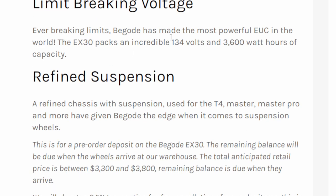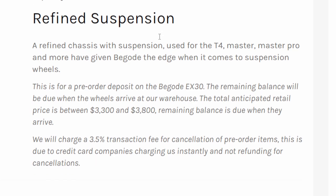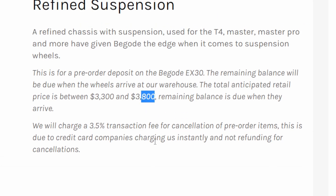Ever breaking limits, Begode has made the most powerful EUC in the world. The EX30 packs an incredible 134 volts, 360 watt hour battery capacity, refined suspension, a refined chassis with suspension used for the T4 Master and Master Pro, and more has given Begode the edge when it comes to suspension wheels. This is a pre-order deposit. It might actually be 3,800. Before it said 3,600, but 3,800 seems like a reasonable price.